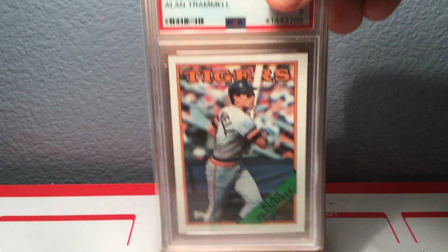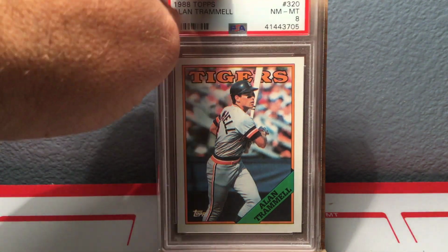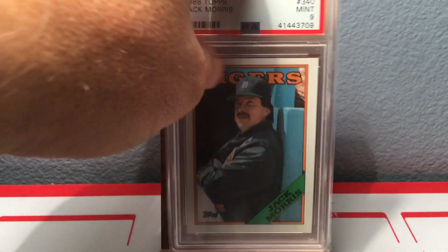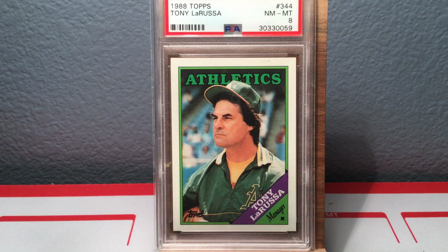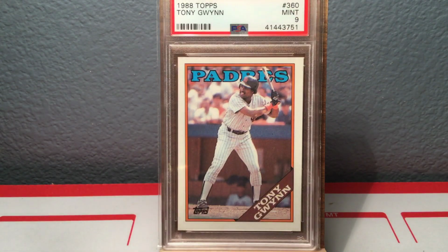If nothing else, I hope this gives you guys just a chance to see these cards and take a look at them. Maybe you haven't looked at or remembered what these cards look like, or they bring back memories for you. There's both the Alan Trammell. Again, that's only an 8. And then fellow Tiger, Jack Morris. Hall of Fame manager, Tony La Russa. Tony Gwynn, mint 9, coming off his .370 season in 1988. He was so good. Unbelievable.